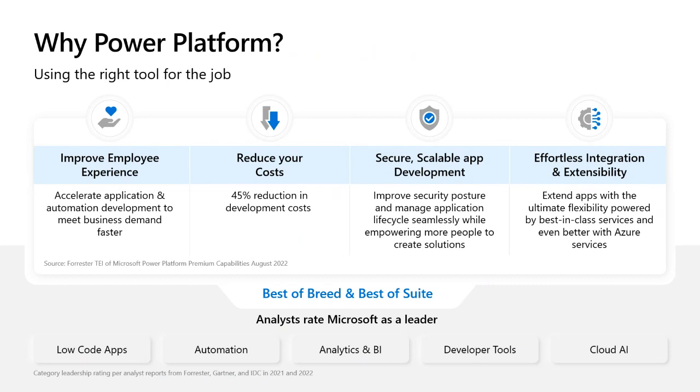You start to look at it as a secure, scalable application development platform. It really improves your security posture and platform, so you can manage the overall application lifecycle seamlessly. With people needing a lot more applications, you have to centralize that security and centralize the access, and putting it in a safe, secure platform is really important. It also enables people to more comfortably develop and build applications. And finally, on the far right, what we call effortless integration and extensibility: being able to take the apps you have and have them touch other applications or other data you have, to deliver a best in class experience, no matter what tool you're using.